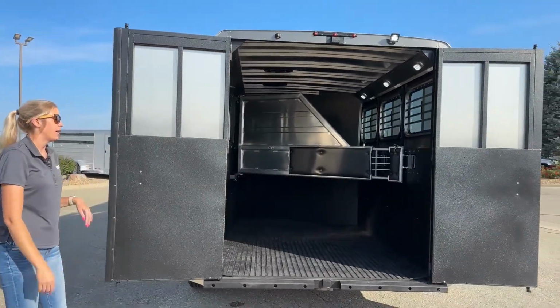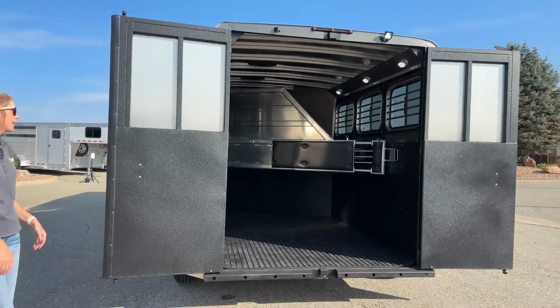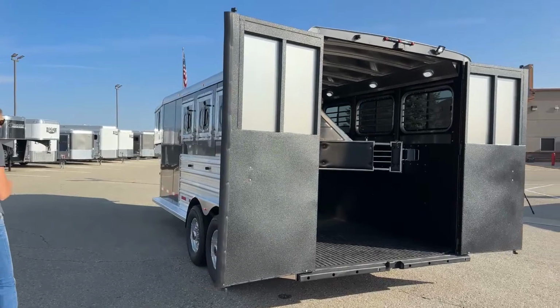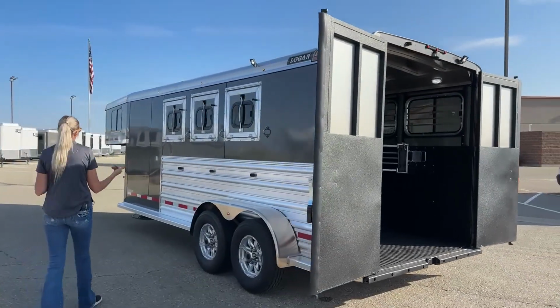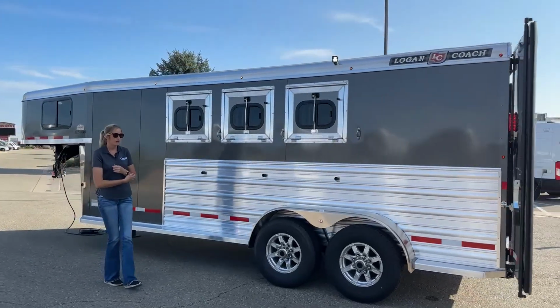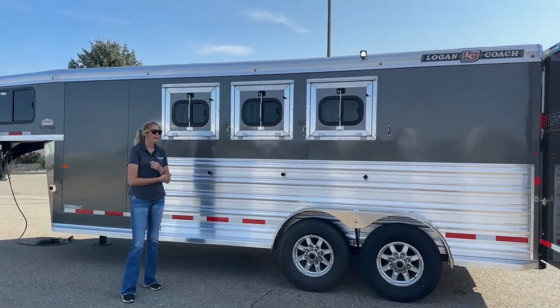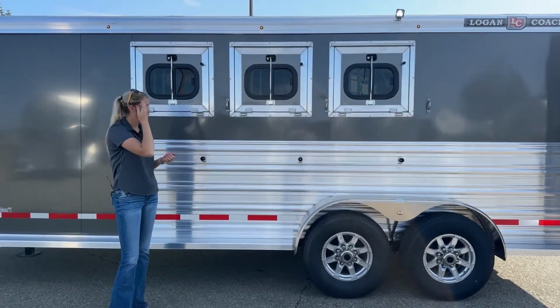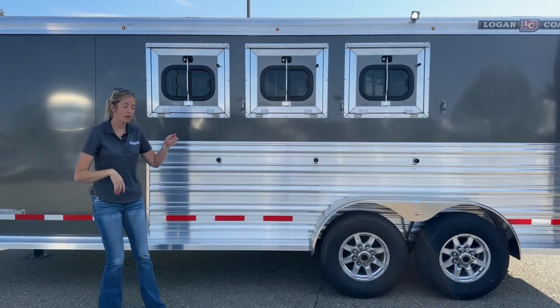And then you have a load light back here. So really, I just like how they've added light all the way around these trailers, especially now we're getting to where it's not quite as light in the morning and not quite as light at night too. So if you are doing stuff early in the morning or late at night, it's just nice to have that extra visibility. Over here on this side, we got the drop down windows for the head side.